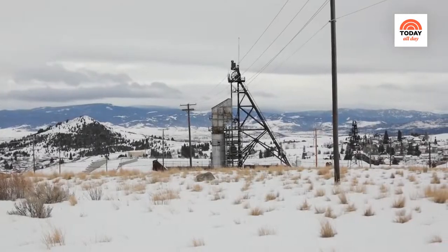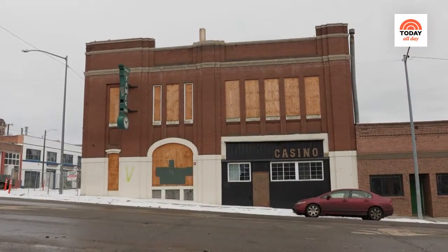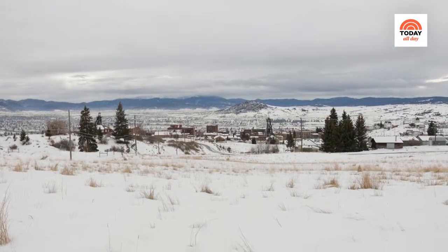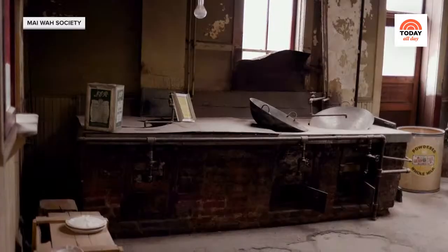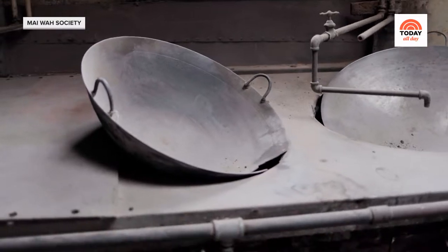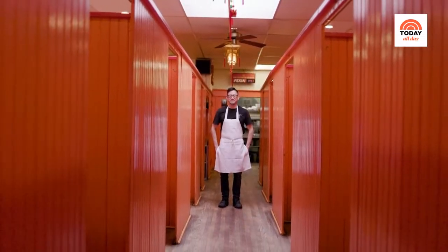Like many mining towns, Butte lost many of its workers as production slowed in the 1950s. Once the copper ran dry, then the people just started to pick up and move on, move back to their families and the bigger states. As miners left Butte for new opportunities, its Chinatown disappeared. In the early 1900s, there were 7 chop suey restaurants listed in the Butte City Directory. Today, only the Pekin Noodle Parlor remains open.